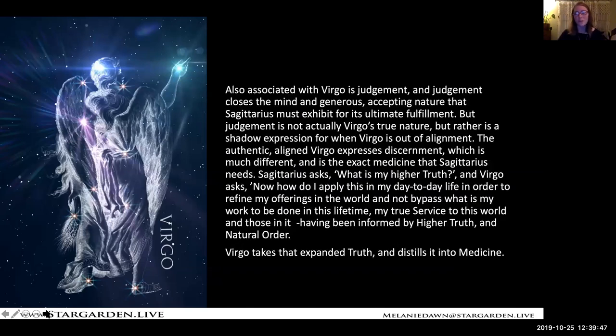Also associated with Virgo is judgment. And judgment closes the mind and the generous accepting nature that Sagittarius must exhibit for its ultimate fulfillment. But judgment is not actually Virgo's nature, but rather is a shadow expression for when Virgo is out of alignment. The authentic aligned Virgo expresses discernment, which is much different and is the exact medicine that Sagittarius needs.